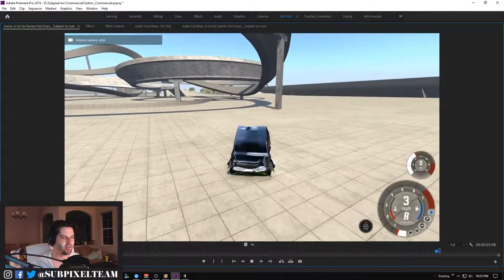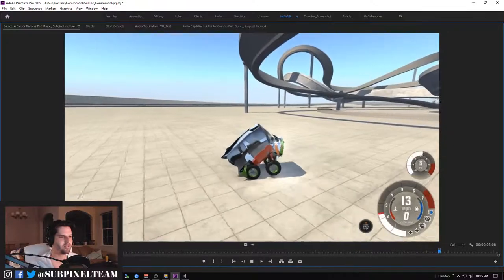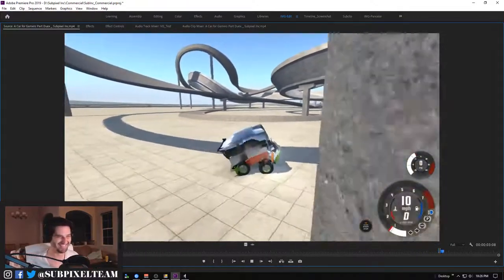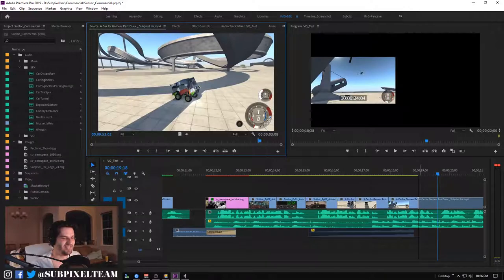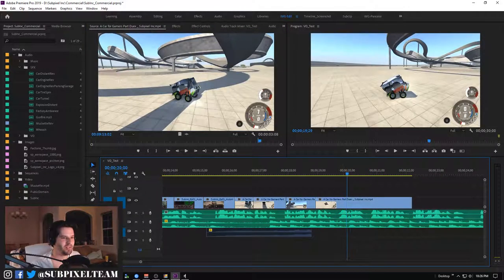So we landed the car. Excellent crumple physics. Wait a minute. If this drives, I'm gonna lose my mind. So good. Oh no! Wait, that's not... Well, it's big, but I can cut it down. That's what she said.